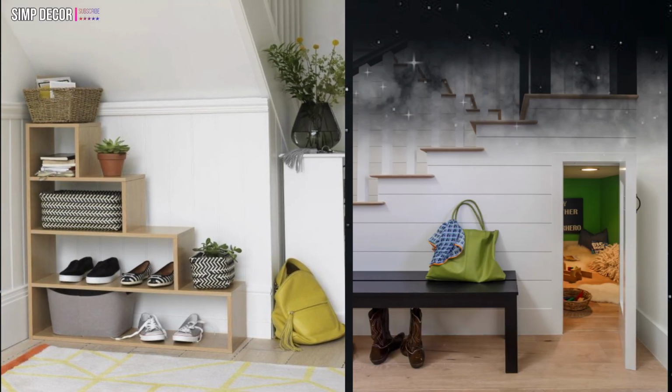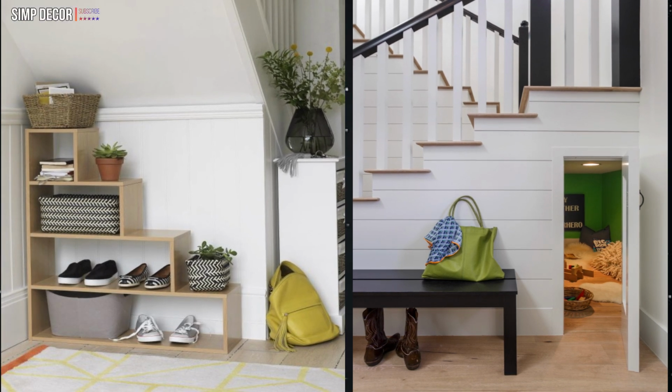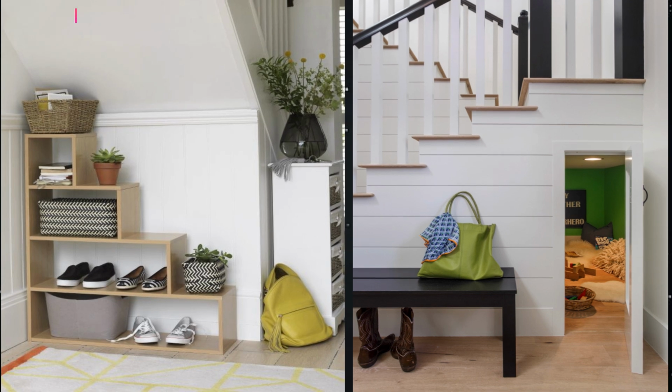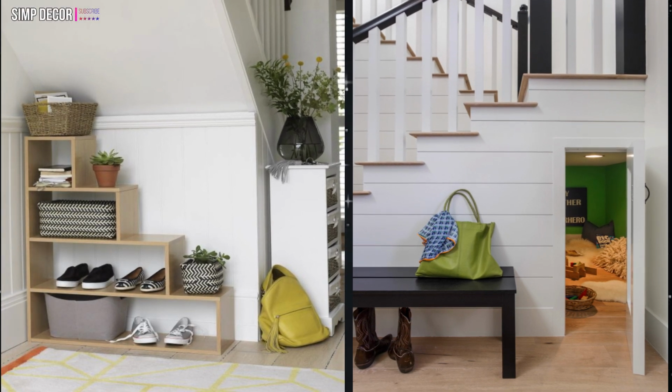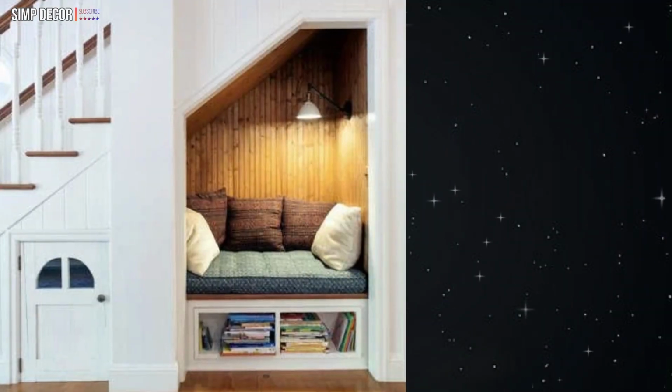4. Petite playroom. Have a spot for the kiddos to play without their toys creating a mess around the house. This crawl space under the stairs created by Von Fitz Design is a fun hideaway for the kids and the clutter.